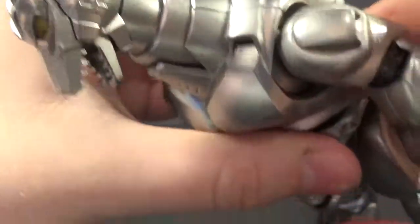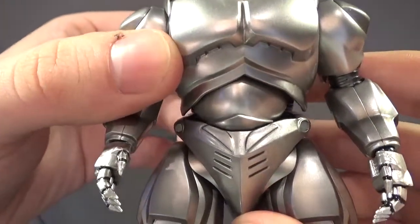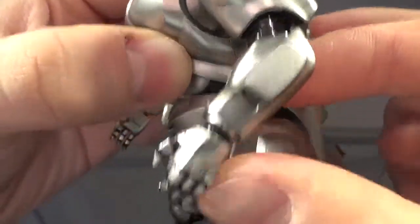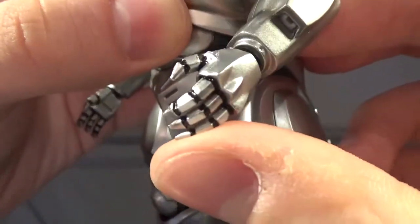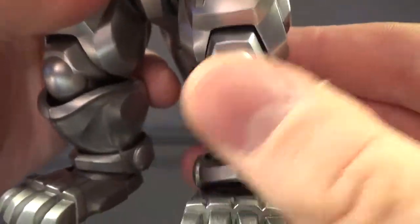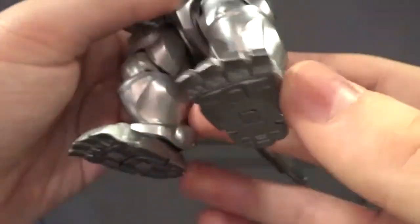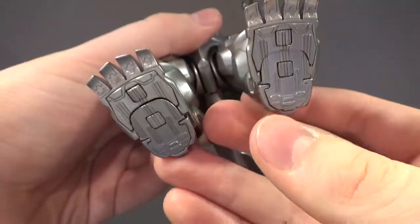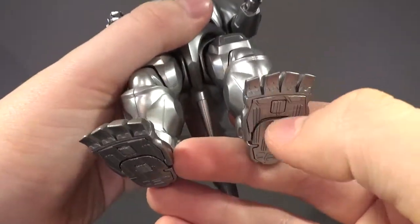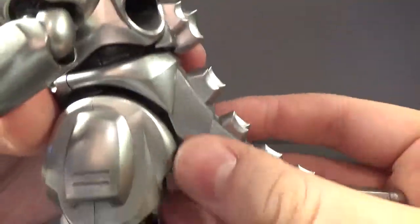But yeah, anyway. The front of the figure is detailed very nicely. A lot of paneling. The arms are detailed very nicely as well, and the hands look great too. The legs are detailed very nicely as well, with nice detailing for the feet. And the underside of the feet are detailed very nicely as well. They didn't even have to do this, but they did, so yeah, that's cool on Bandai's part. And the detailing for the tail is pretty good too.